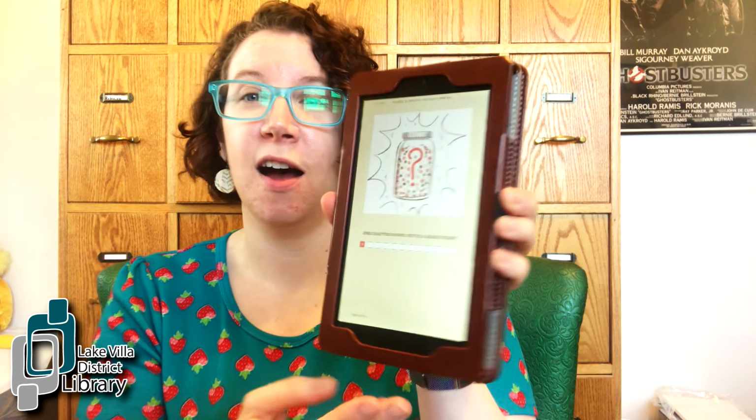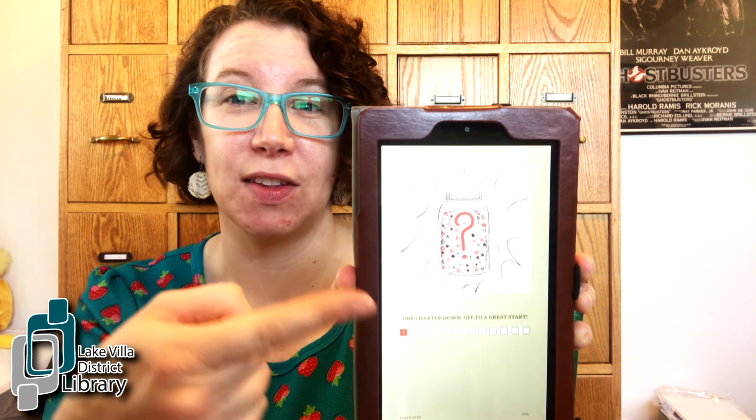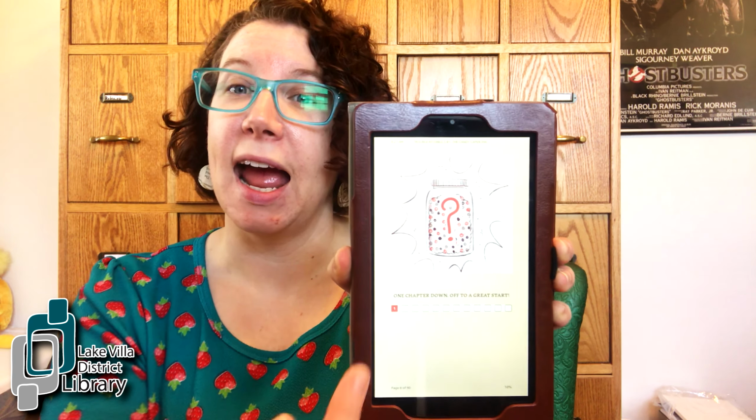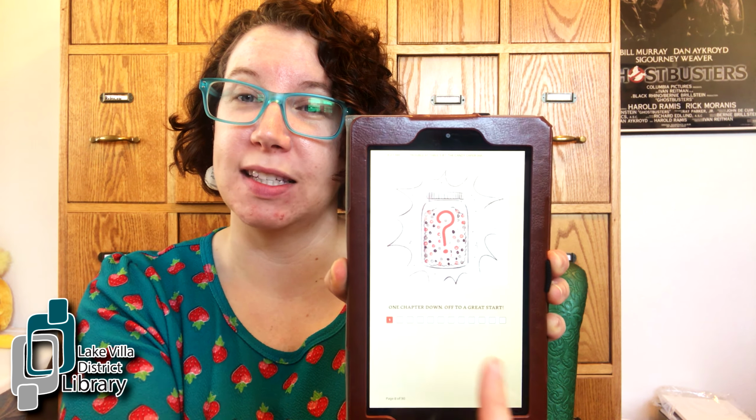Chapter 1 down, off to a great start. So there's our jar with stuff inside. It's candy. And then we have a timeline here so you can see how far you go as you read the book, which I think is really cool. So this book has short chapters, and it lets you kind of see how you're going at the end of each chapter. And if you want to find out how Molly gets these candies out of her head, because now they're really stuck in there, you'll have to pick up The Candy Caper by Tom Watson, available on Hoopla.